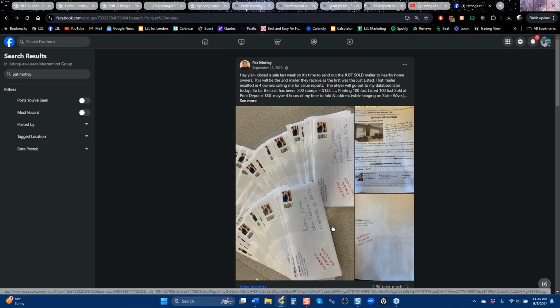Our clients often tell us when they mail out 100 with Express Copy, they get one listing. When Pat mails out 100 of these just listed, she gets 4 listings. When she mails out the second batch, which is what this post is about, she gets another 4 listings. So that's one home, 200 pieces of mail, and 8 listings.